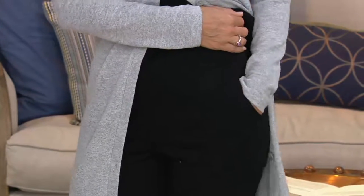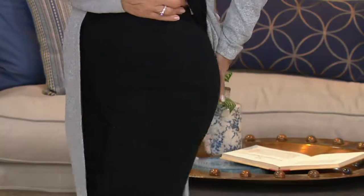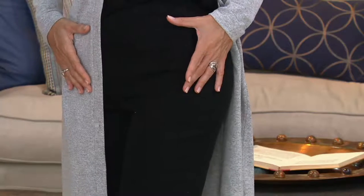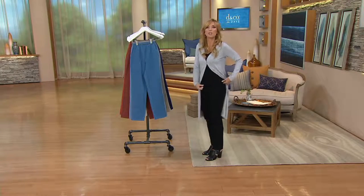And do you see how the pocket disappears so that there's no added bulk on there and there's nothing extra in here to hold you in too tight or make you feel like you can't wait to get out of them? You don't have to lay down on the bed in order to zip anything up. You just pop them on and go.